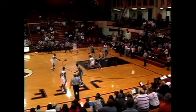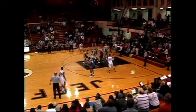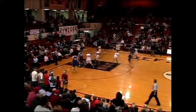To Belting. Belting tried to penetrate. Nothing there. Out high to Richardson. Roddy penetrates to Belting. Baseline right. And missed the shot. Rebound to Christie for Southeastern. Christie brings it the other way. In the corner it goes. Here's a 3 ball by Starr. No good. Rebound tipped and grabbed by Wheeler for Hamilton Southeastern.